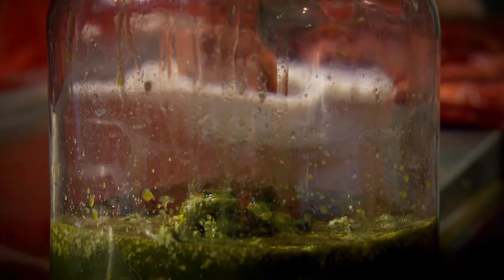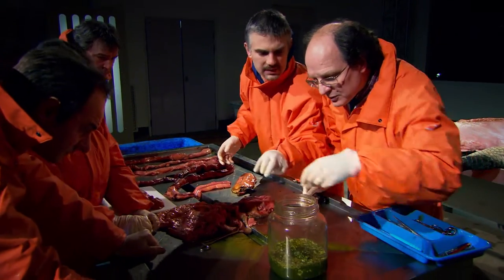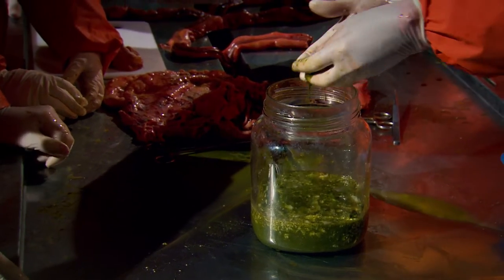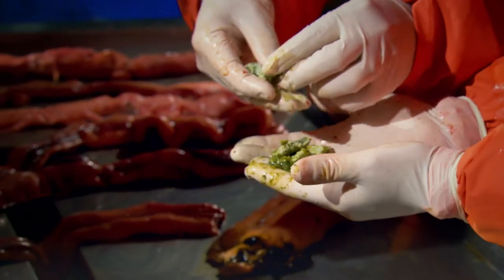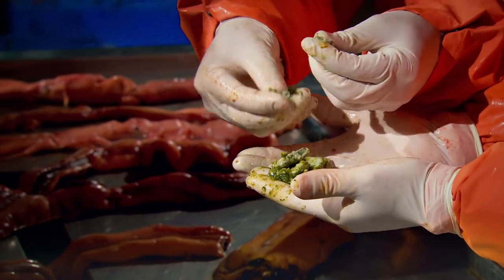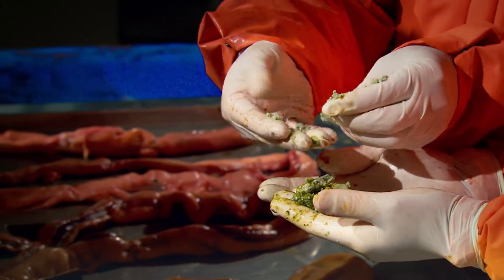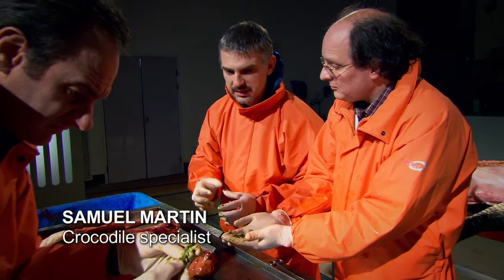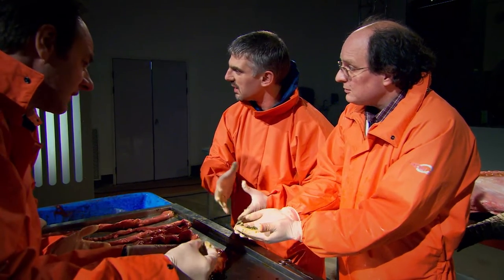That's it. So Samuel, this is a very, very dark green colour. Very strange, yeah. So this white material, if I just lift some of this out. What do you make of this? It's weird. What does it feel like? Cheese. Like cheese, yeah. The green colour probably means that maybe after the meal he might have eaten something he should not have. Maybe some leaf or something.